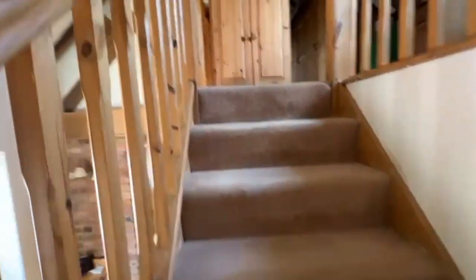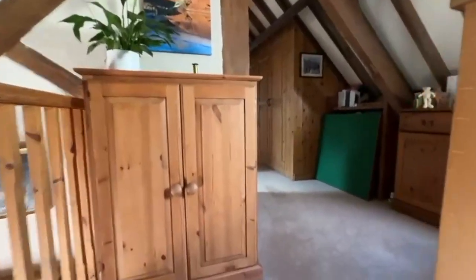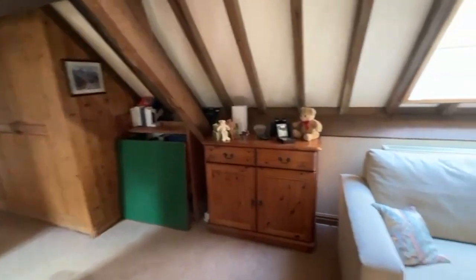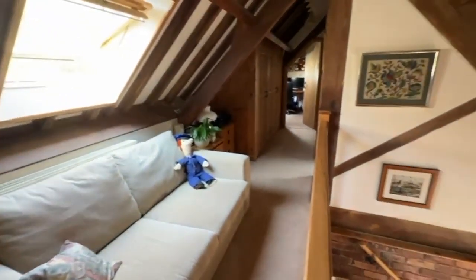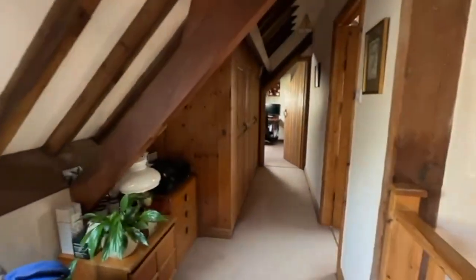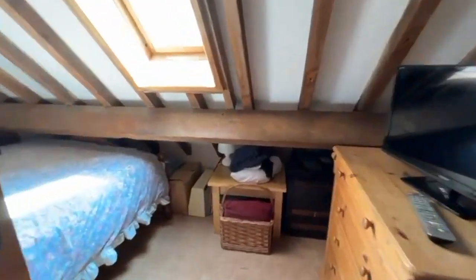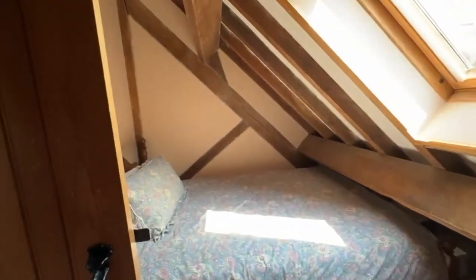So let's go upstairs and we'll go through the first floor accommodation. This fully gabled entrance hall and landing. Again, as you can see, lots of exposed timbers, quite a generous landing here where they've got some furniture, big Velux window dropping plenty of light onto the landing. Lots of fitted furniture. We've got one of the secondary bedrooms here.